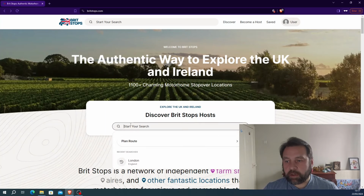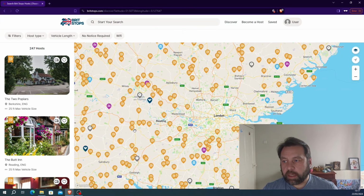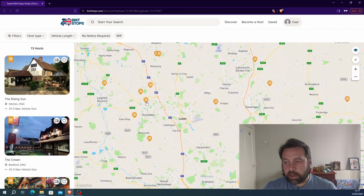So we're on the start the search, and we're going to search in London and see what's around. Then you can see it loads the map up for you. You can scroll in and out, and let's just pick an area around Luton. You can see there's a key here on the map with all sorts of different things. If we click on one of these areas, it gives you the name of the stopover, Old Red Lion in Dunstable, and some details about the place. And you've got an option there to plan a route or to favourite it. But let's just open it up.